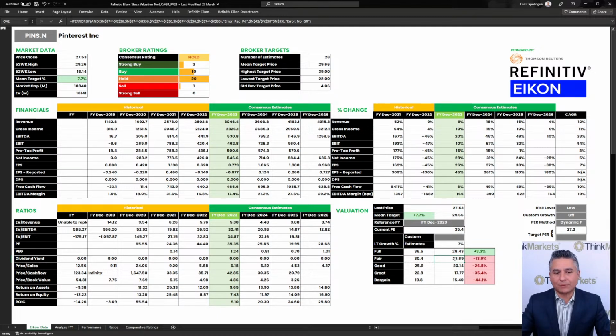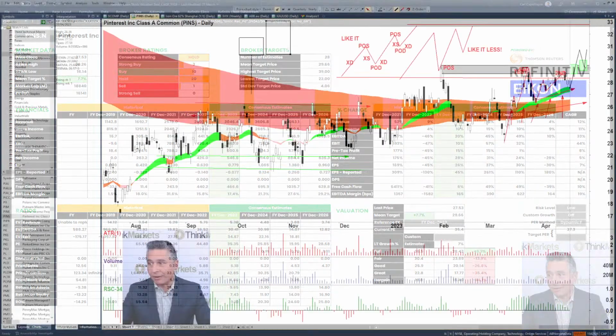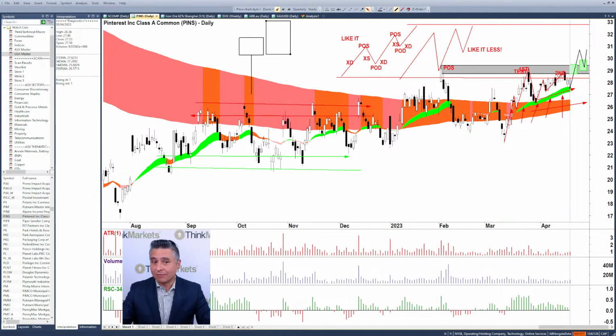Maybe, look, if the chart doesn't look so great, if the chart's only a 6, why would you buy it, sort of thing. But I think that's where we're at. I think we've got some technicals and some fundamentals coming together here on Pinterest.